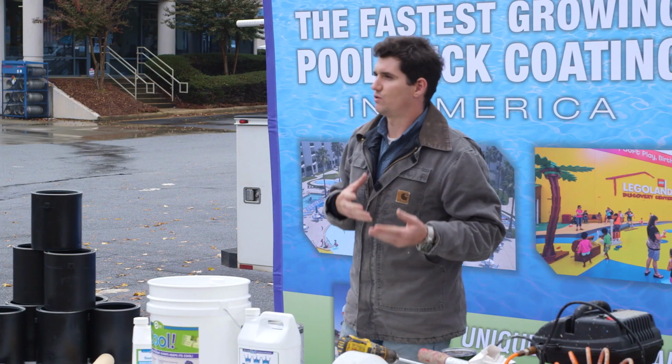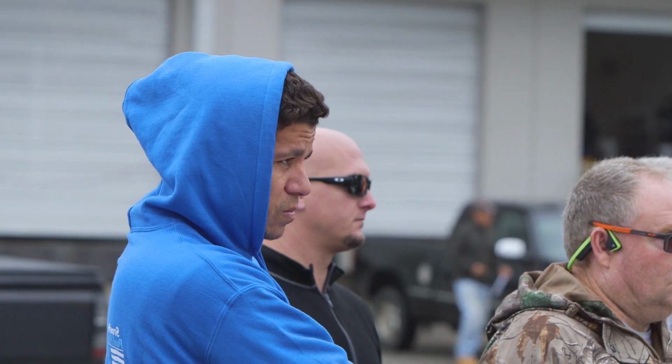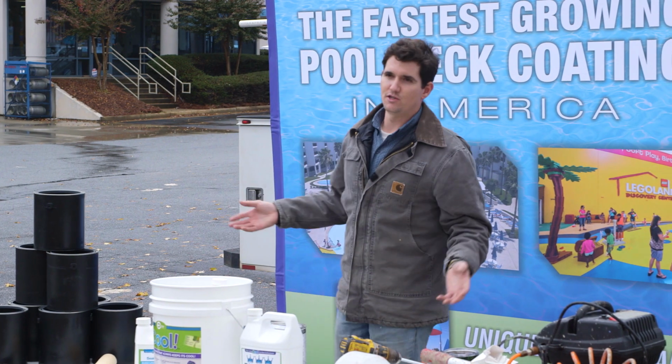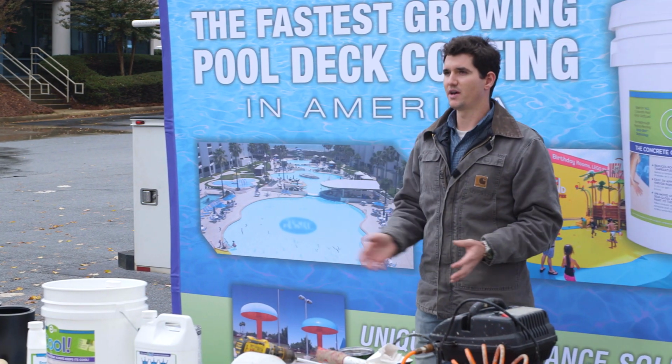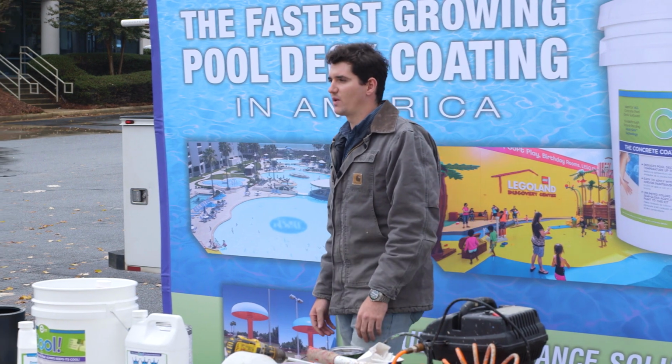You need a logical solution for the pool deck. There's plenty of stains out there you can put on a pool deck, but they're going to get hot. There's plenty of paints out there you can put on concrete, but they're going to be slippery. There's plenty of sealers you can put on concrete, but they're not going to last, okay? So you need a logical solution around the pool deck, and that's what we have here. I would never choose to go back to a traditional knockdown, because when you go back, you lose money. Once you put this new coating on and it doesn't come off, you have nothing to worry about.